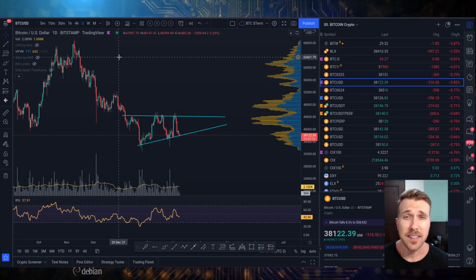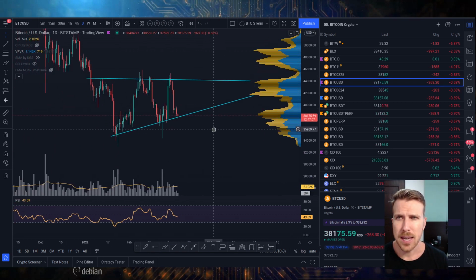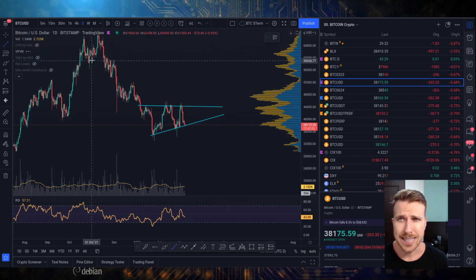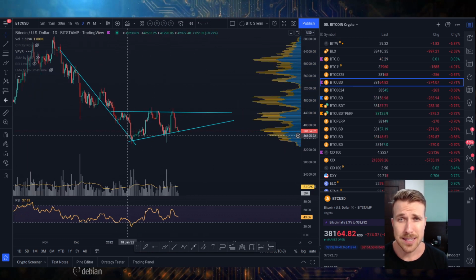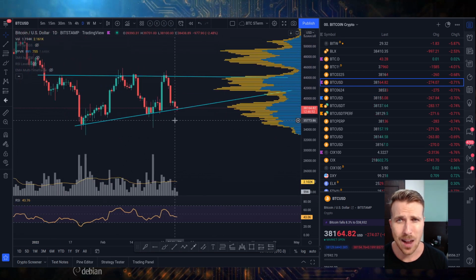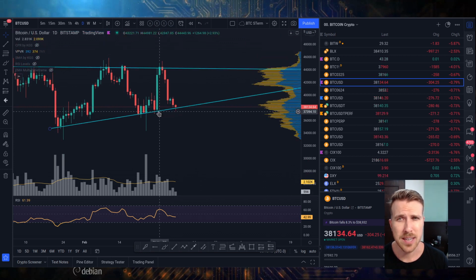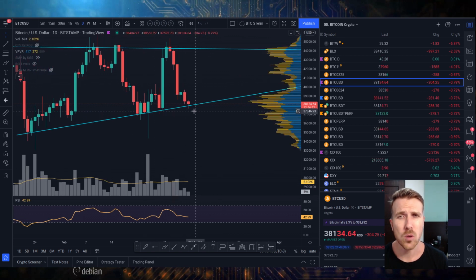Alright guys, let's start the video looking at Bitcoin at daily candles. We have this triangle formation here, and this is for me a bearish formation for Bitcoin, because, as you can see, this is kind of a bearish flag for Bitcoin, right? So if we break the daily below the $37,000, guys, we're going to have problems for Bitcoin. So pay attention to the $37,000 here. I hope we don't close the daily below the $37,000.